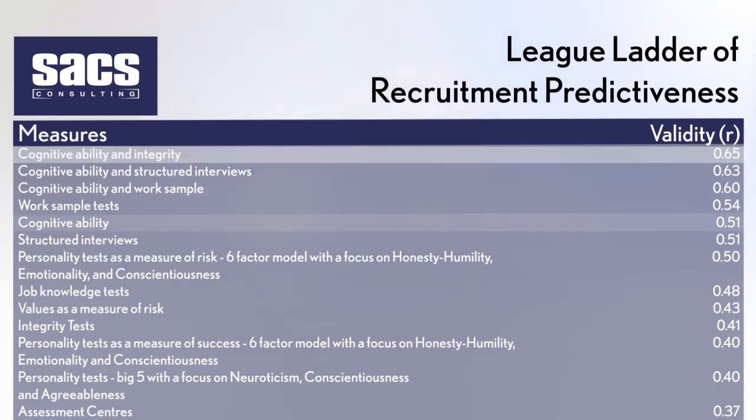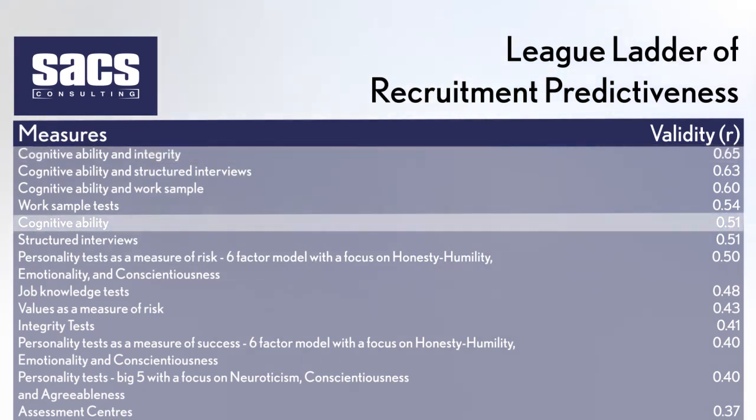Let's just talk about cognitive ability for a moment. It turns out that for most jobs, people who are more intelligent, who have a higher level of ability to be able to deal with issues, are much more successful. That's a finding that we've known for many years, and you'll see at the top of the table you get a correlation of 0.51 out of cognitive ability alone. Smart candidates do better than candidates who are not so smart.